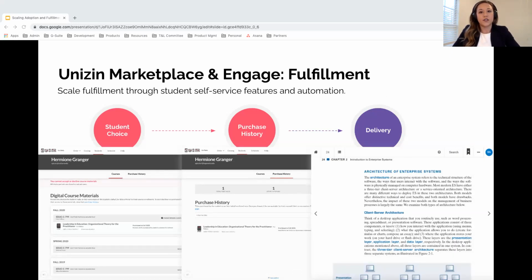Our marketplace solutions also enable institutions to scale the fulfillment of digital course materials through student self-service features and automation. Students can assert their choice to purchase digital course materials in the marketplace. And at the same time, institutional administrators can configure their student choice policies and manage choices on the behalf of students. Once choices are finalized, students can review their purchase history.